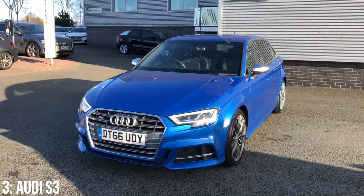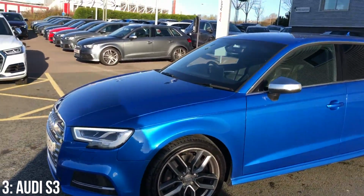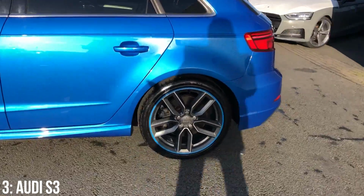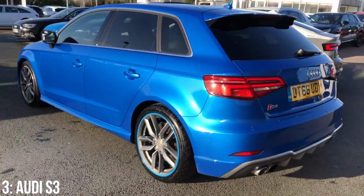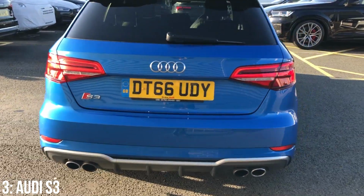I've sadly never been in this generation of S3, but what I can tell you is that the reviews generally note it being a step below the M135i in terms of fun, in part because it's not got that rear-wheel drive appeal to skirt around corners with, but hot hatches were generally front-wheel drive cars anyway, so a part-time all-wheel drive car still makes sense, and you'll be laughing in adverse weather conditions.